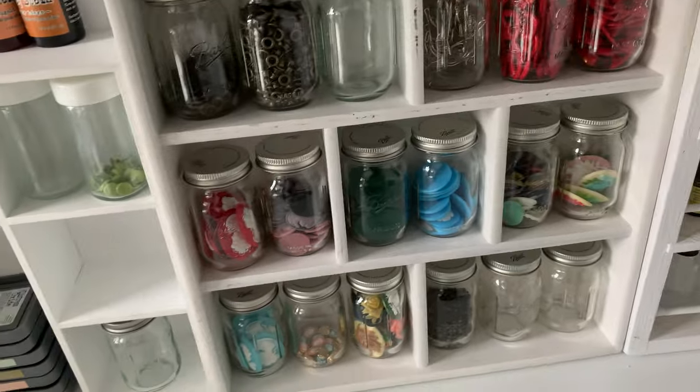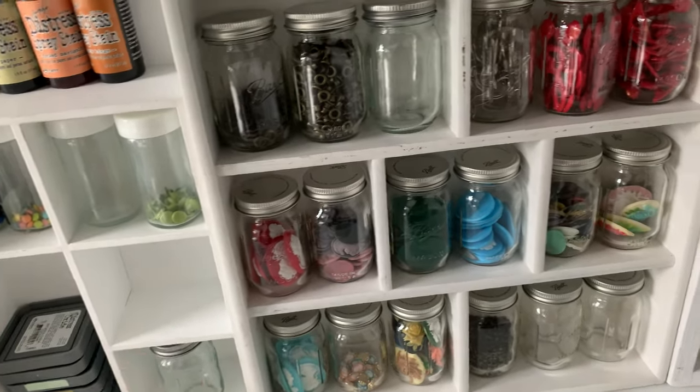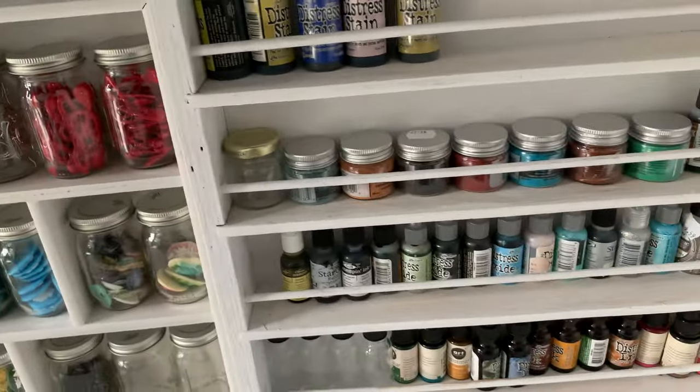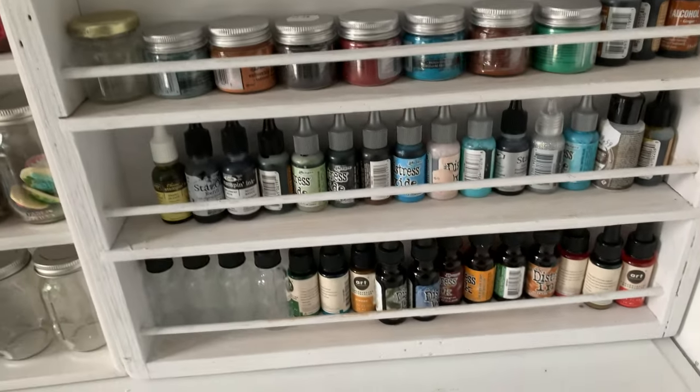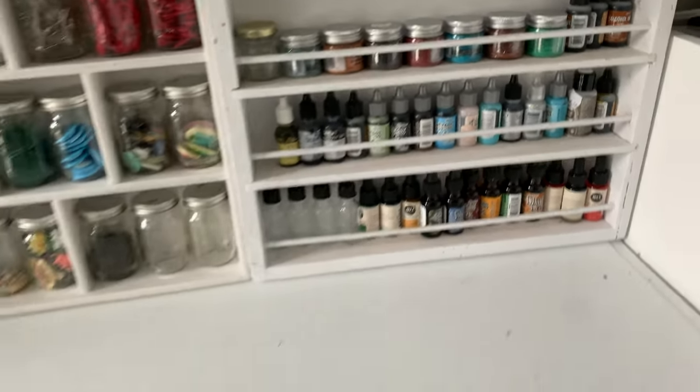And then up here I just have my distress inks and the sprays and all the little things, like little cameos, brads, and then my embossing powders and inks and stuff on here.